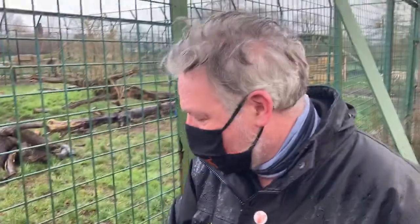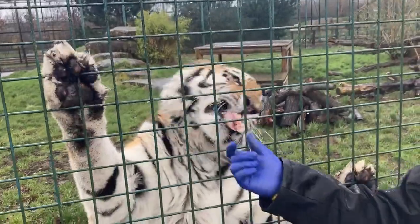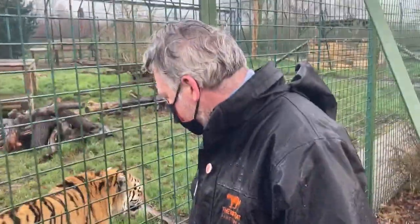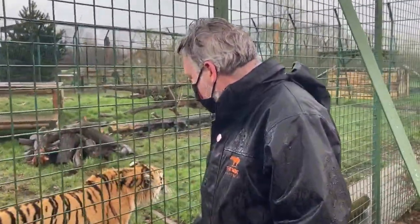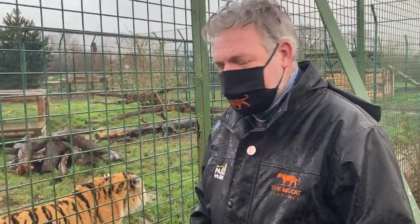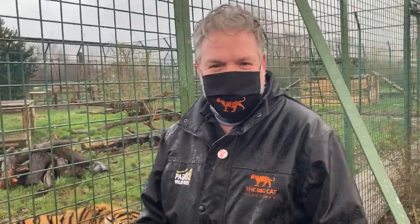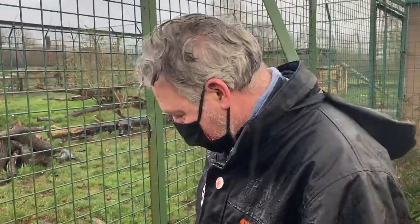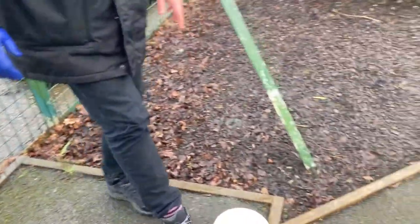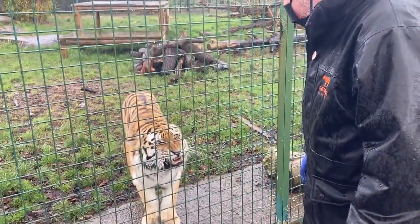Here we go. Okay, one more for you, Amazia. Are you ready? Here we go, sweetheart. Still a really, really fascinating character with Amazia, in terms of the keepers have sometimes some fun getting her indoors. She will hide and she will stick her head up above the rocks and see what we want to do. But really, a lovely cat.